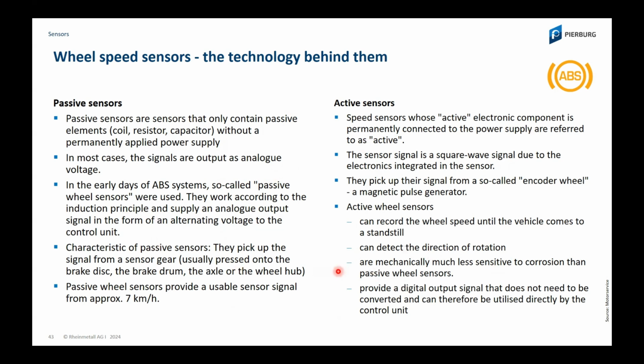These sensors are usually working very well, but the problem is the car does not know which direction the tire is turning, and the signal starts to be accurate from approximately 7 kilometers per hour, so 4 miles per hour. This is especially for modern cars not state of the art any longer, because we need to know from the beginning the speed and the direction the car is moving, forward or backward. So this is where the active sensors come into play.